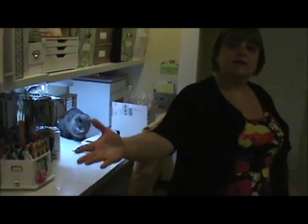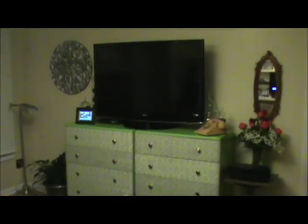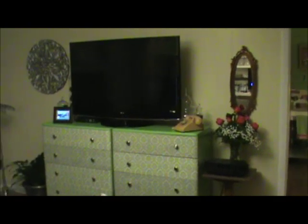So yeah, this is our brand new finished wonderful den slash office craft area, and we're really enjoying the time in here that we're spending.